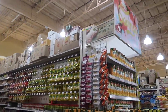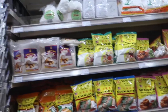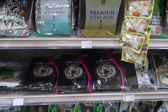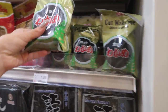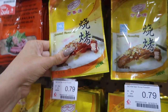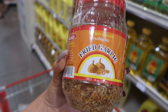I know. Aisle five is my aisle. My aisle. Rice flour, tempura, mushrooms. Ooh, how did I know? Seaweed. Seaweed for days. Dried seaweed. Okay, so you don't have a sauce yet. Five spice barbecue flavoring. Premium quality. Okay, I changed my mind. I think I'm gonna go with the fried garlic.